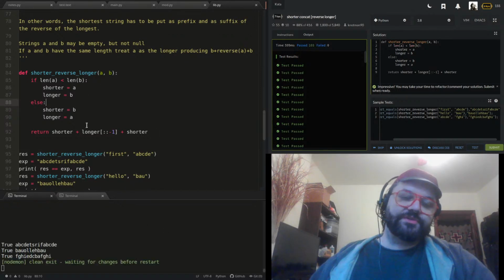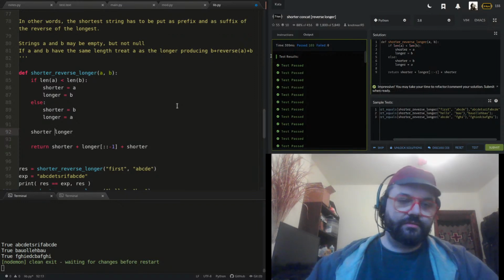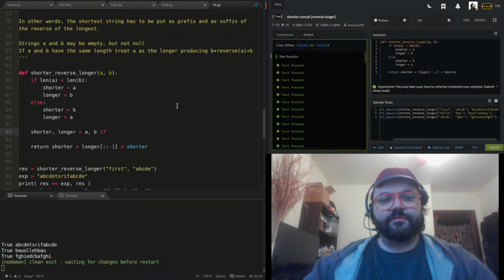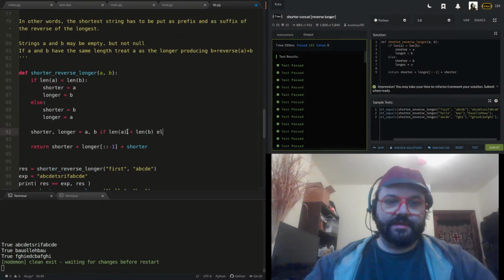So I could turn this into a ternary. I could do shorter, longer. Oops. Shorter, comma, longer equals A, comma, B if len A is less than len B, else B, comma, A.